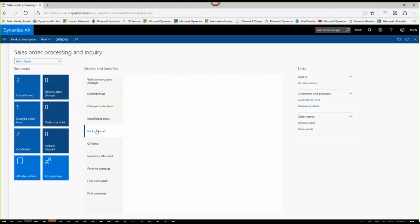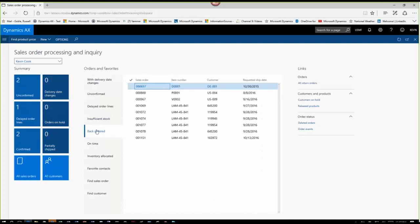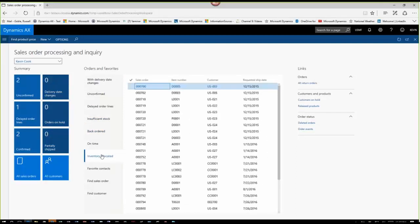And then on the workspace, you can actually see the filtered views of each one of those. So I can see what orders are technically considered back ordered versus inventory allocated, so the lines have all been reserved and could be released to warehouse. So that's some of the things we've done here on the workspace. And now I'm going to go into all sales orders.